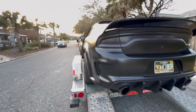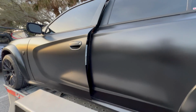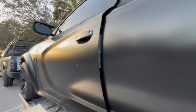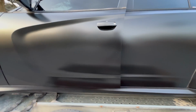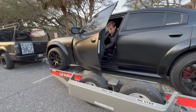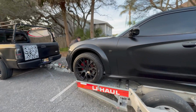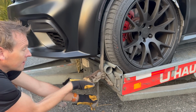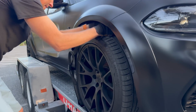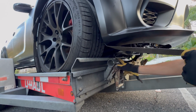Let's check on Brandon. Oh, he says he can't get out. Just one second. This side step thing comes down. Just one sec. Okay, slowly open your door. You're good? Whoa. Yeah, you're close. You have about an inch. This guy had it here. Look at that.